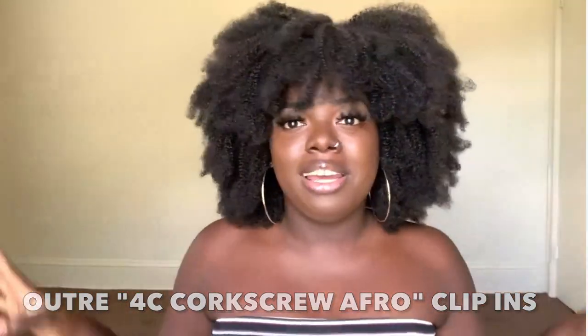I'm just so floored by this unit, y'all. Like, this is looking like my hair. I don't think Outre has come out with a half wig that looks like this ever. They came out with their clip-ins, right? I actually have the clip-ins in two colors. I reviewed them. I would say the clip-ins feel softer, and those clip-ins are supposed to be a human hair blend, so I expect them to feel softer than this hair.